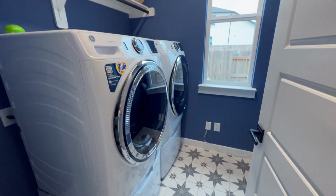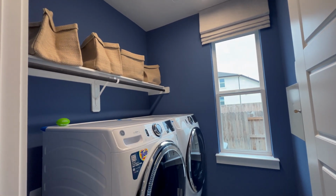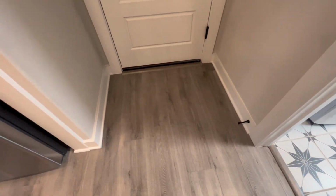Here's a laundry room right off the garage. You're gonna see green footballs throughout this. They were doing a giveaway with green footballs. You had to find them. Love the tile. The floors were nice. They were like a really high-end LVP. I tried to get in the garage for you, but it was locked. Sorry.